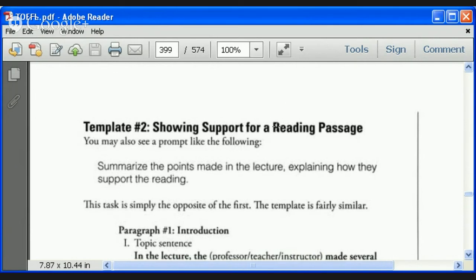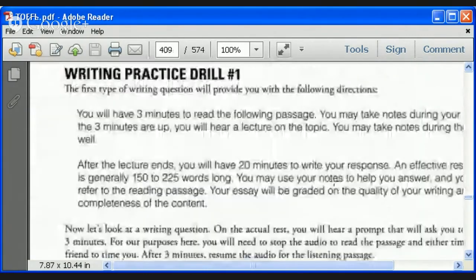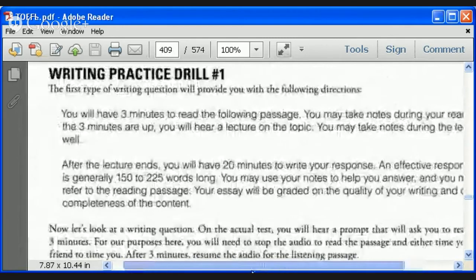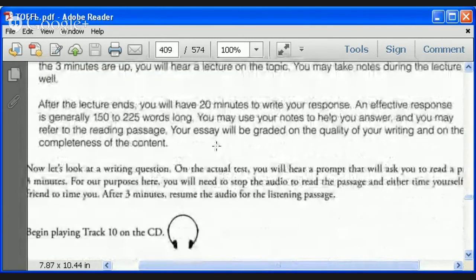Let's see if we can actually look at some information here. Hang on, let me zip forward slightly. What you would see on the test, and you would hear, you may take notes. You have up to 3 minutes to do the reading. You will have 20 minutes to write your response. It says an effective response is generally 150 to 225 words. You may use your notes, of course, to help your answer, and you may refer to the reading passage.